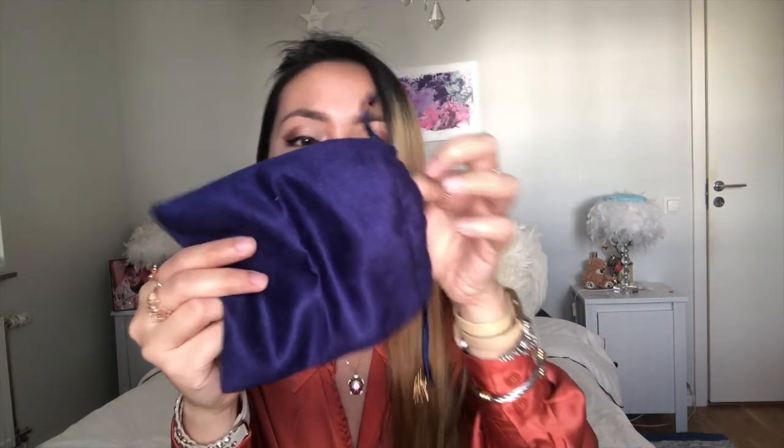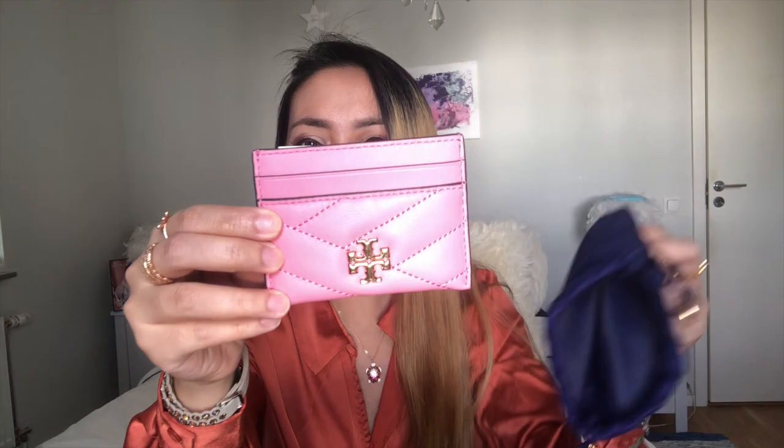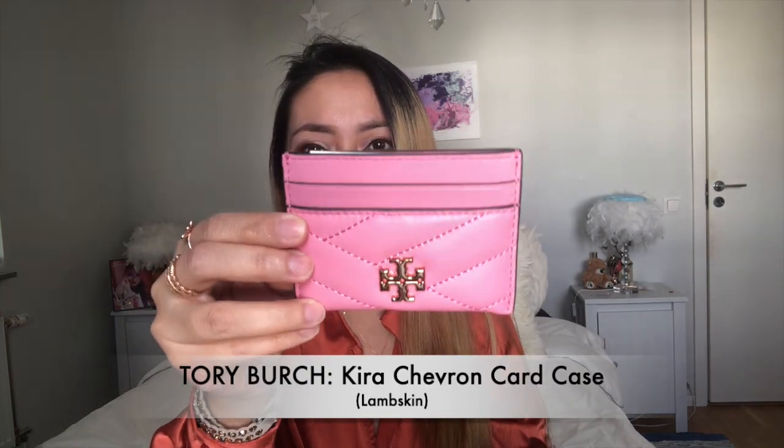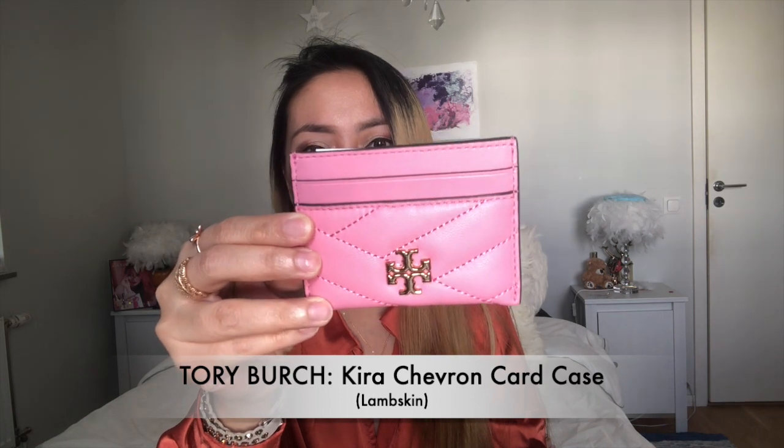What's inside this one is going to be my new SLG, is what they call it. It's a small leather good, but I like it because it's going to be my next wallet. And it's no other than, let me see if I'm doing it right. Where's the logo? Okay, there. And it's this one. Ta-da! It's so pretty in pink. It's a super pink Tory Burch card case.